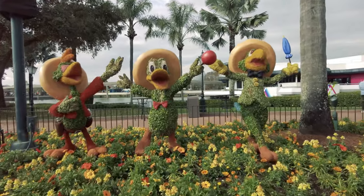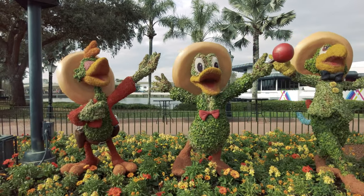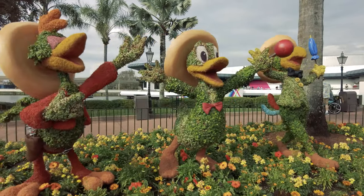Get the Three Caballeros performing over here. Who knows what song they're singing? Because they're just flowers, you know, but they look really cool.